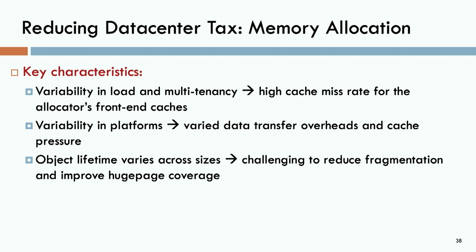Whether this is because platforms have different configurations, so different amounts of resources, or because the servers are of different generations. So some are older than others because you don't populate the entire data center on day one.